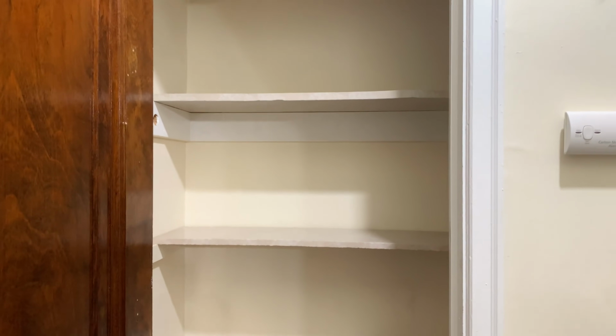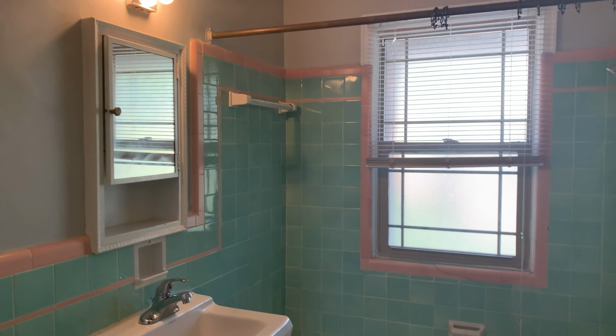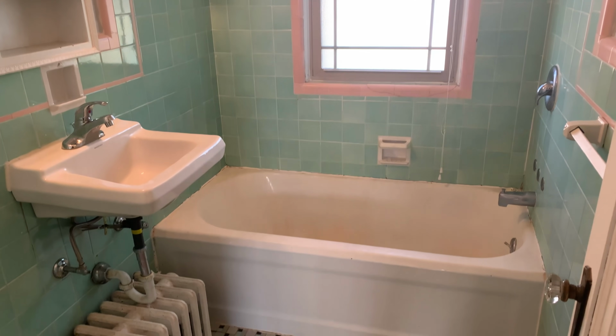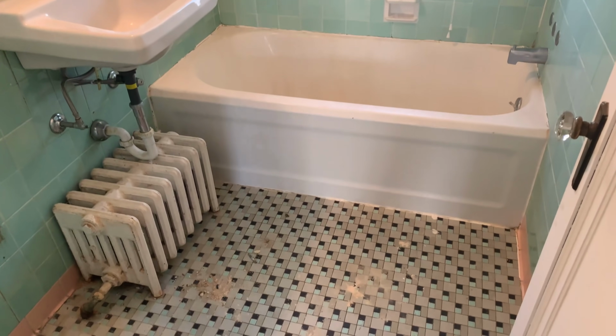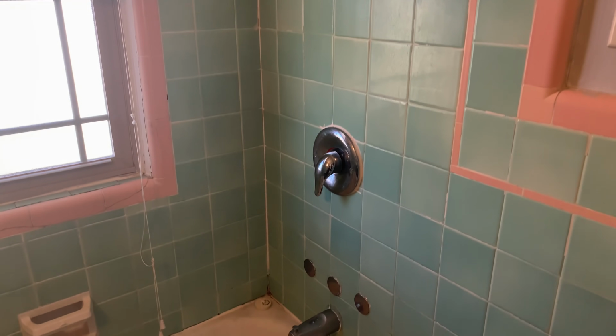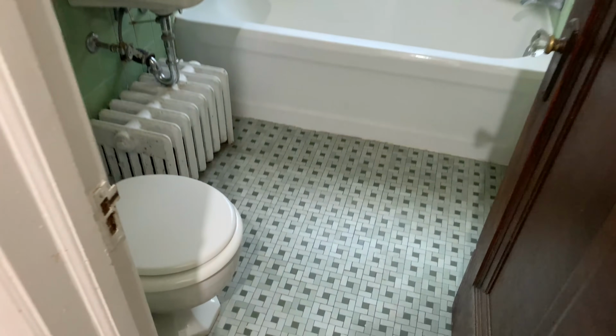And my favorite part about this apartment was the bathroom. I mean, check this out. The original tiles, the medicine cabinet, the sink, the radiators, and the tile on the floor. It's just so freaking good. And I actually looked at another apartment in this building, and it was identical to this one, but I had to show you the bathroom.